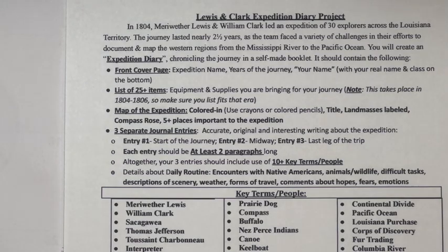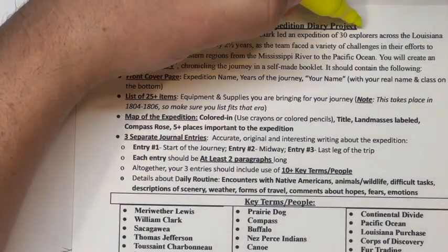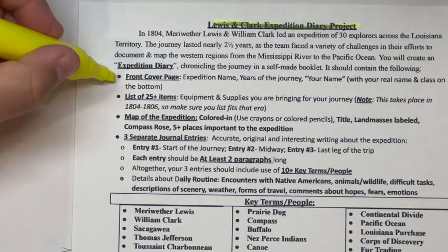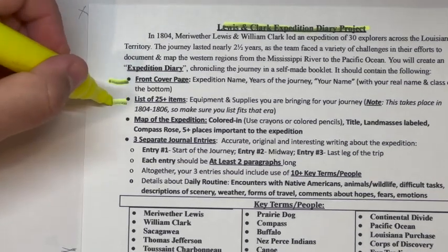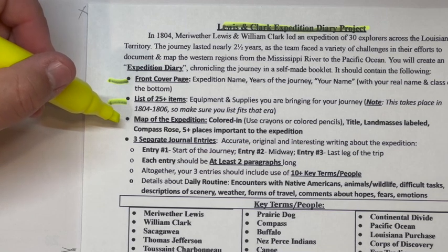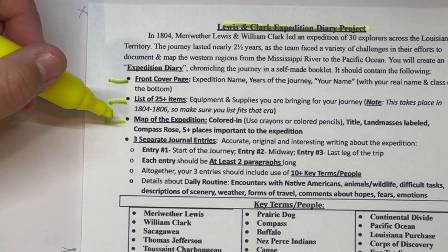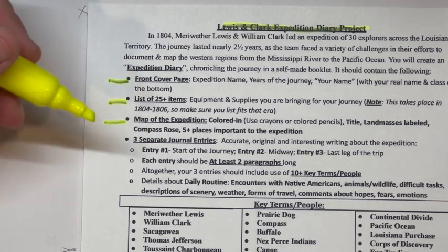I'm just going to run really quickly through the rubric and let you know what you should be finishing up with as you finish your Lewis and Clark expedition project. So you all have this, the directions and everything. And remember, I'm collecting a cover page, the list of 25 items that are relevant that you worked on, hopefully. Make sure the spelling's good, write it as neat as you can if you're doing it by hand. The map of the expedition, please make sure it's colored in, either with colored pencils or crayons.